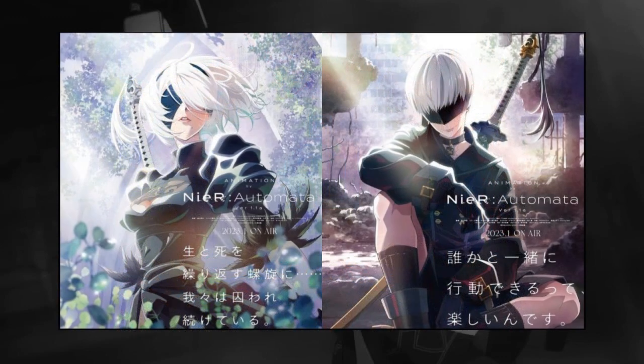Both Square and Platinum have been involved to some extent with the creation of the anime. A1 was given access to CG assets from the game to assist in creating the anime, and Automata's director, Yoko Taro, was one of the writers. The intention of the anime seems to be following relatively the same story as the game, but because this is a different medium, there have been some departures from the game's story, in at least a few ways.